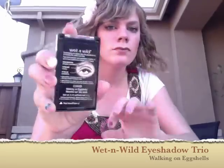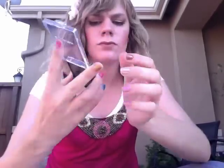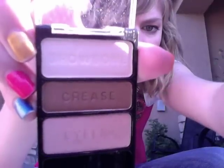I found this Wet n Wild eyeshadow trio, and it's in Walking on Eggshells. And I've been looking for this palette for a while, actually. And the bottom color is supposed to be kind of like a dupe to Kitten by Stila, which is a beautiful shimmery kind of nude highlight color. And there's great colors. There's a nice highlight color and a good crease color. And I was pleasantly surprised, because I've tried out Kitten by Stila, that this color is a pretty good dupe for that, so I'm excited. And then it comes with two little brushes.